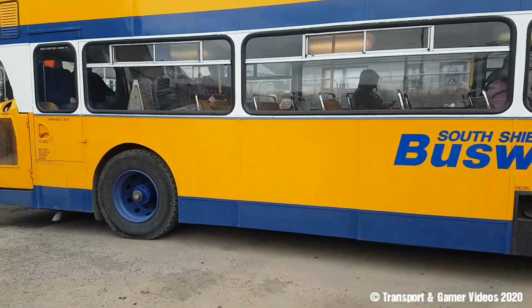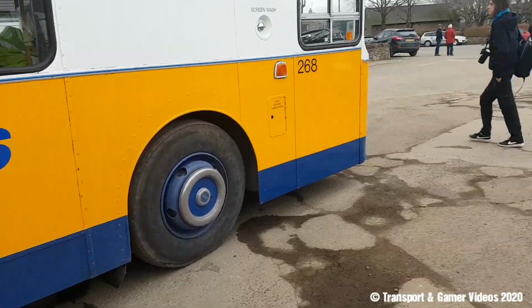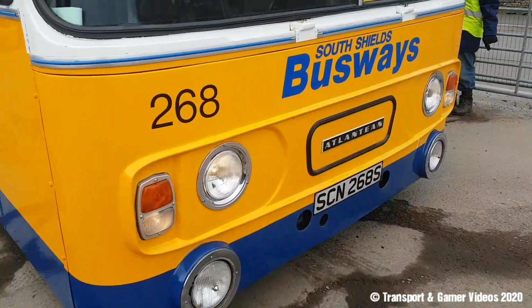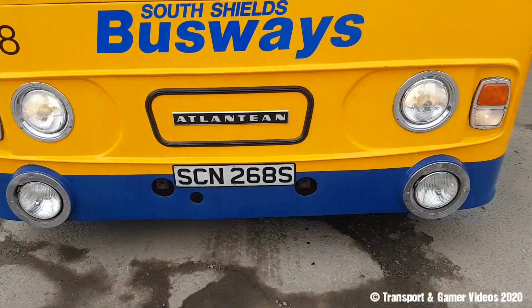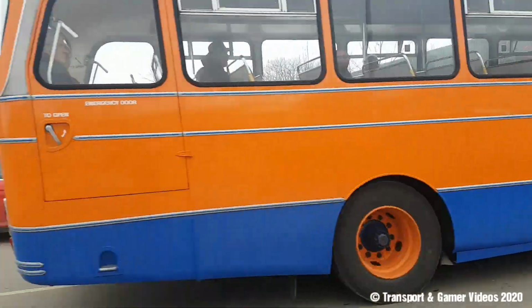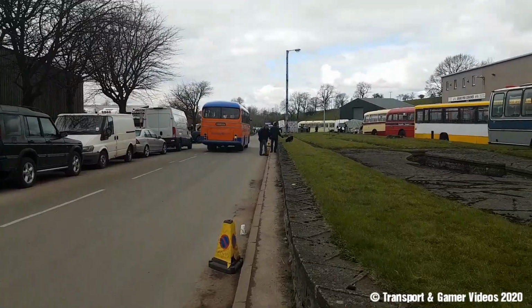There's a Leyland Atlantean, Bus ways of South Shields, 268. We've been on this before today. So, it's SCN 268S. There's a... it's a Ford. I'm going on that next.